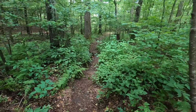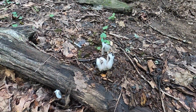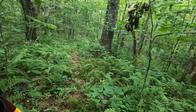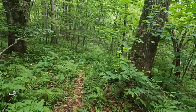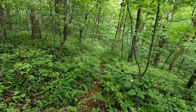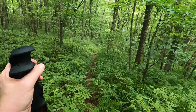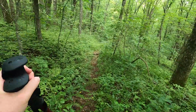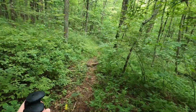Here we go. Well, this trail doesn't get the love that the AT does, obviously, but for the most part it's been relatively clear until now. It's getting a little grown over now, with ferns and other vegetation crawling in. I don't like this because that means you might pick up a tick in some of this stuff, so I'm trying to knock it back a little bit as I walk along, as I always do.